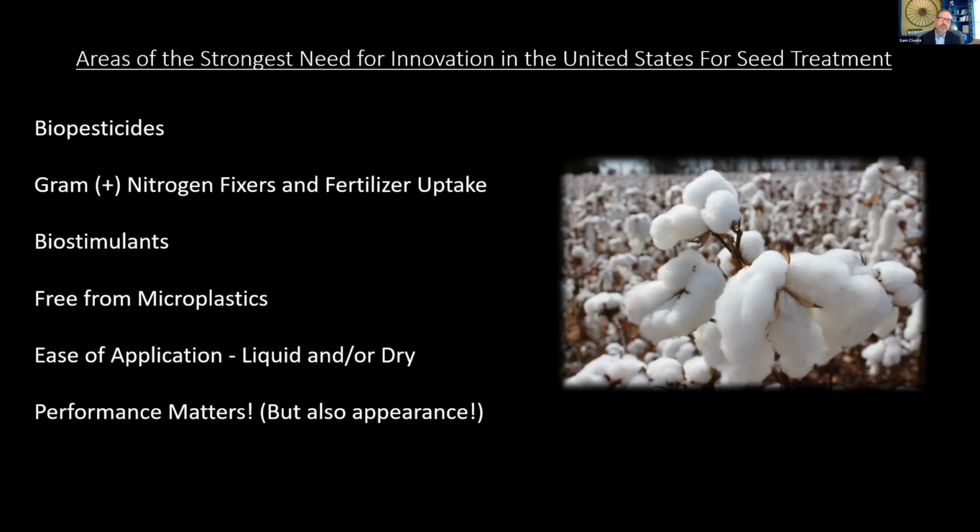But for our biostimulants or seed applied technologies, even fertilizers, the awareness that we pick up on is the need to be microplastic free. And of course, ease of application, liquid or dry. A lot of technologies seem to be geared now not only for upstream seed application, but also for downstream and even on-farm applications. So a lot of technologies are making their way on farm, driven predominantly by the lack of shelf life of a microbe once the package has been opened. It's just not conducive to up or downstream seed application.